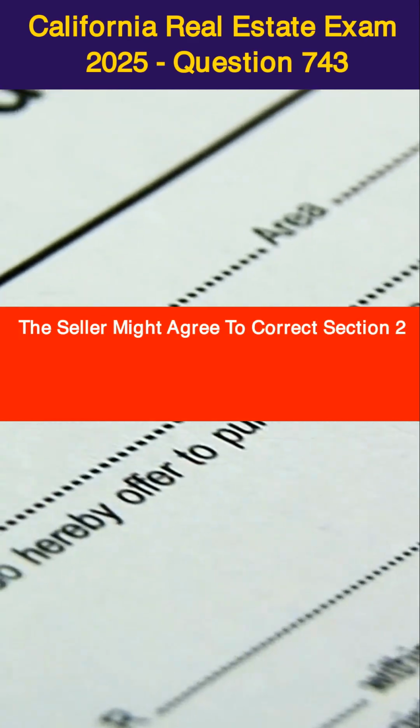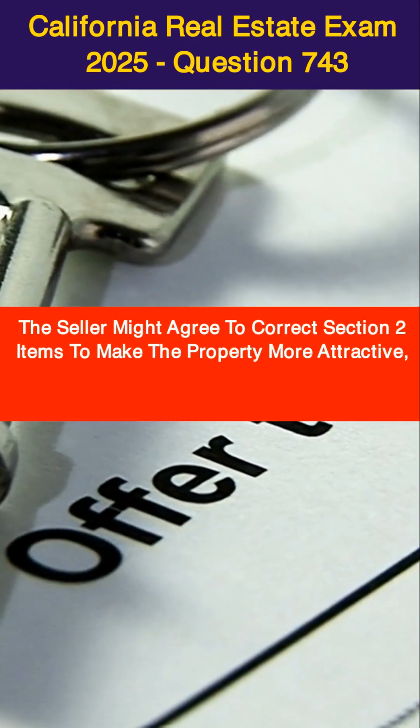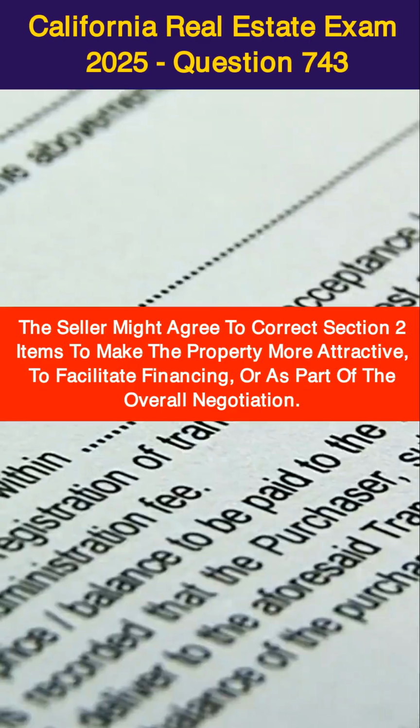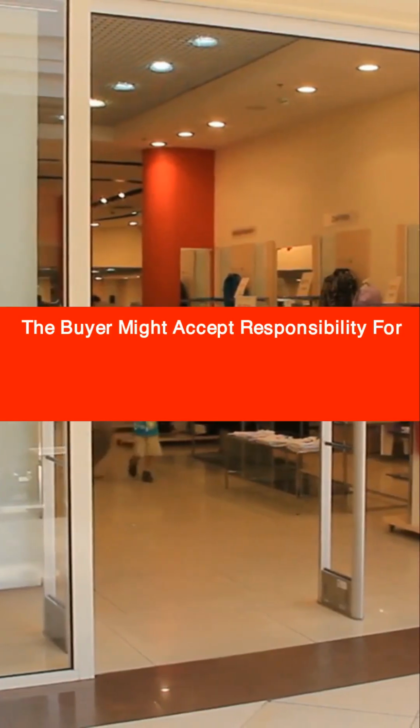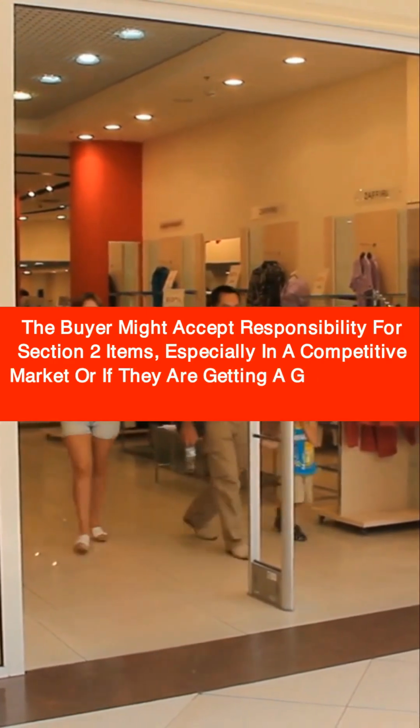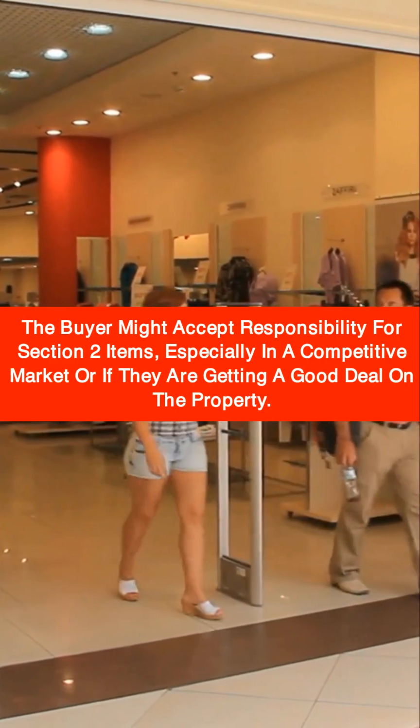The seller might agree to correct Section 2 items to make the property more attractive, to facilitate financing, or as part of the overall negotiation. The buyer might accept responsibility for Section 2 items, especially in a competitive market or if they are getting a good deal on the property.